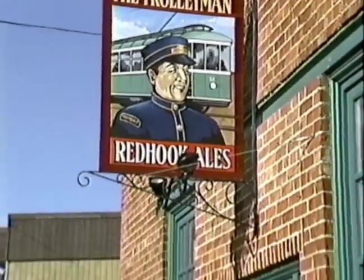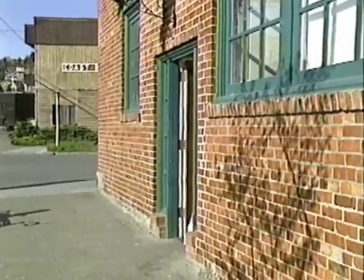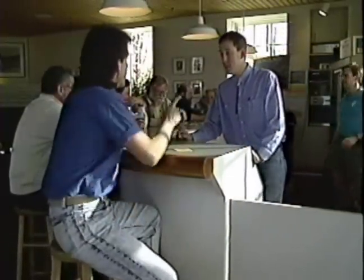I'd heard of the Trolleyman's legendary reputation for the best bottled Red Hook beer anywhere and decided to see for myself. Good afternoon. What can I get for you? Well, I'll have one of your Red Hooks in a bottle.